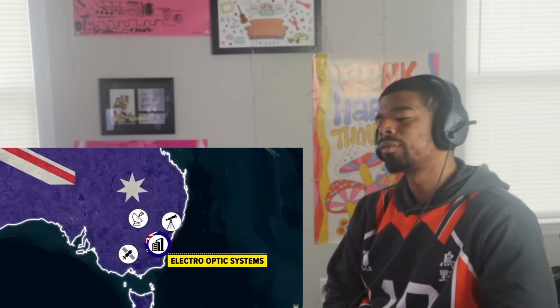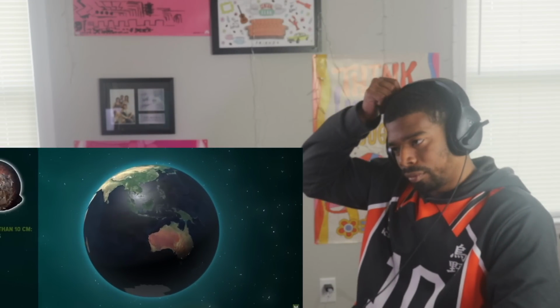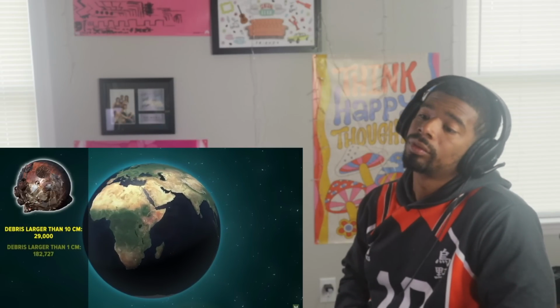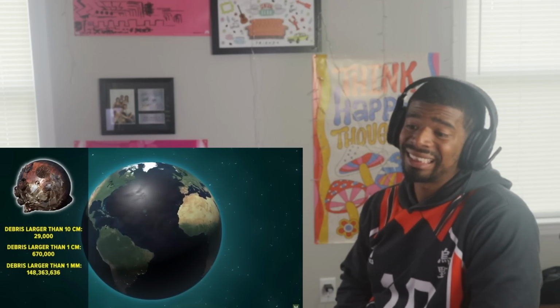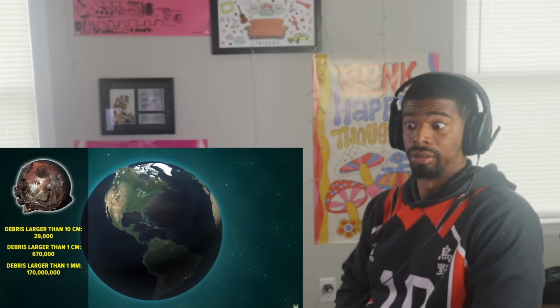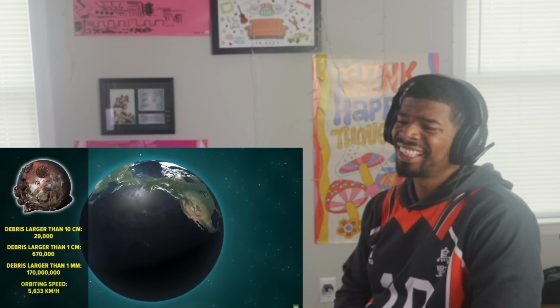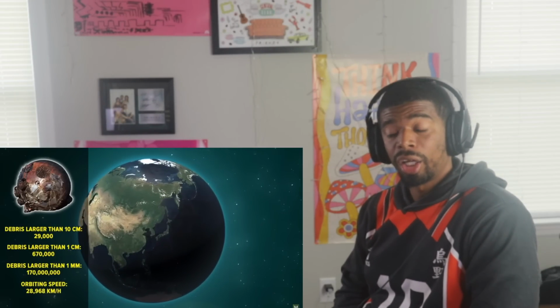But how are they able to do this, and why track objects in space? According to recent data, there are more than 29,000 pieces of space debris larger than 10 centimeters, 670,000 more than a centimeter, and a staggering 170 million pieces of space junk larger than a millimeter. And all of this space junk is not just standing still. All the debris is flying around in near-Earth orbit at speeds of around 18,000 miles per hour, about 7 times that of a bullet.